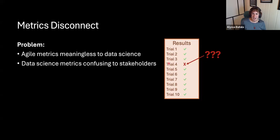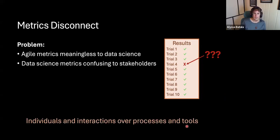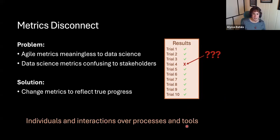Don't focus on this one time it got wrong and be like, oh, why did this happen? We know we have to fix this specific instance. You need to be looking at overall how it's doing, and is that acceptable? And so going back again and changing our process, for the data science concern, you can try to change metrics to reflect true progress, or ignore metrics depending on how much your company is really into measuring how fast performance goes.